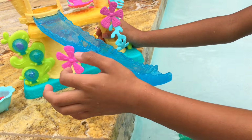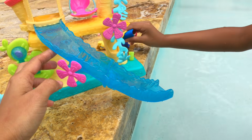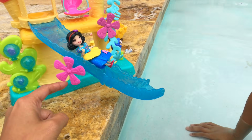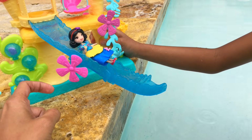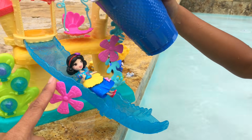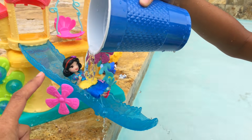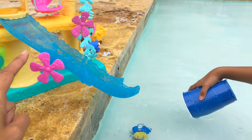Yeah! Go, yay! Next. Let's try. It's too white. There we go. Ooh! Oh no, she's stuck too. Come on. Move, move, move. Hey, why don't you put some water? Yeah, sure. Here we go. Let's use some water. Maybe this will work. Come on. Work. Work. Yay. Wow.